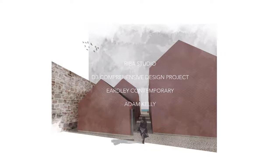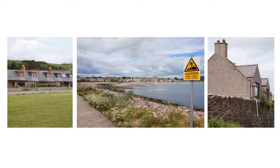For my D3 RIBA studio certificate project, I interpreted the art gallery brief, where I was asked to provide accommodation for the permanent collection of an artist of my choice. Working in Aberdeenshire, I drew inspiration from the local coastal fishing villages in the northeast.